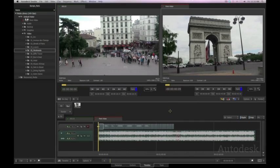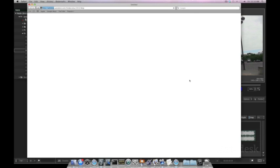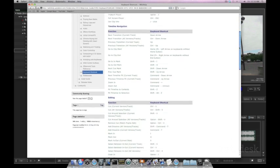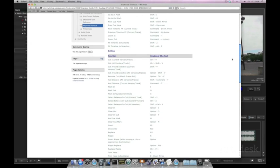Also, one more thing I should mention, the hotkeys are also available to you in the wiki page. So if I go to the help menu up here, you'll see it says Smoke Help. If I click that, my browser is going to reopen, and we're going to go to our wiki help page for Smoke 2013. And right here on the default page, you'll see it reads Keyboard Shortcuts. If I click on that, I'm going to go to a page where once again, I can see a list of all the different hotkeys that are available to me that are in Smoke.